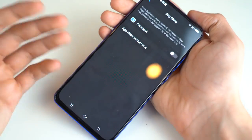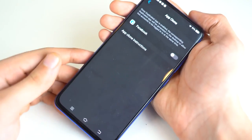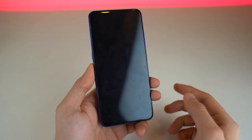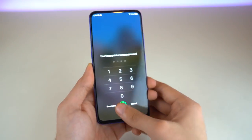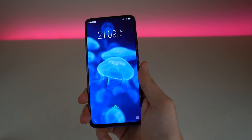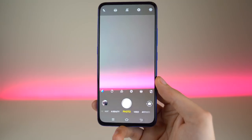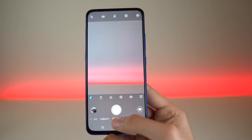Features like app clone that allows you to have multiple accounts for apps like Facebook, WhatsApp, and Snapchat. You get split screen multitasking, one-handed experience, some really cool motion controls as well that allow you to launch certain applications with a really cool motion drawing, you can say. So on the lock screen, if you actually shake your phone, it turns on the flash. It sure is packing a lot of cool features. Obviously, if you want to change the look of your phone, you can do that by installing a launcher. Other than that, here is the camera UI.